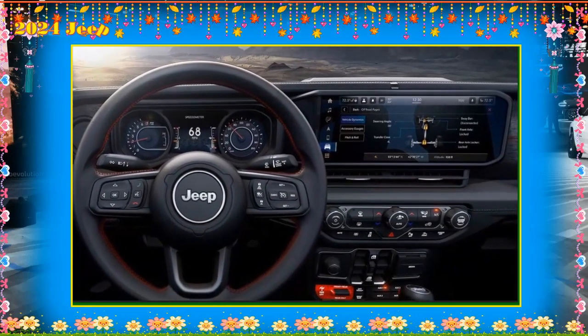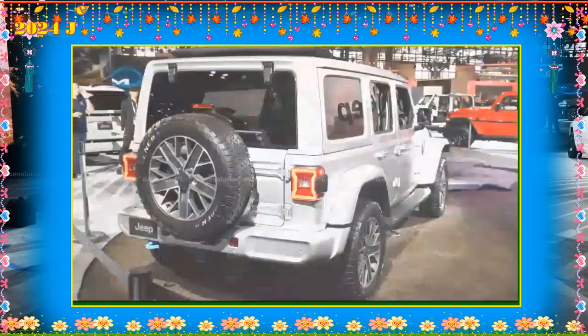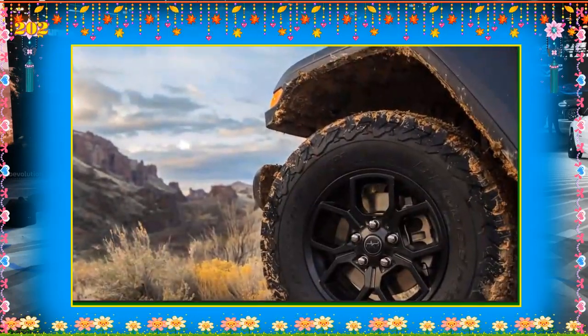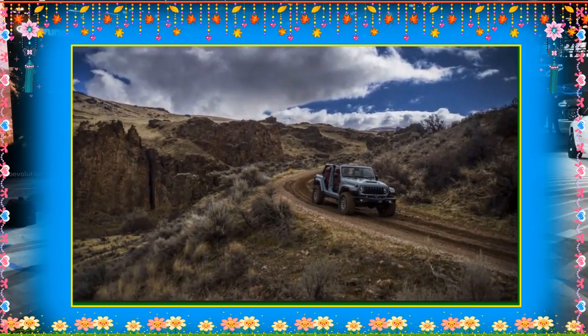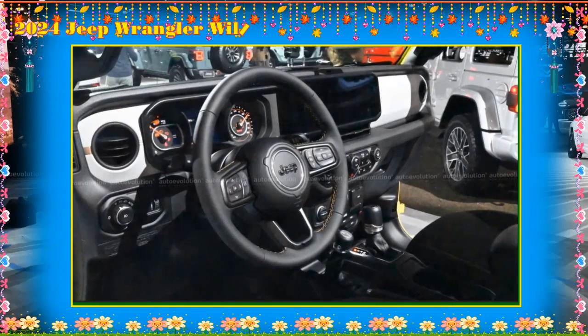You might come back with the fact that the Rubicon has standard front and rear locking differentials and a disconnecting sway bar, and the Willys makes do with just a rear locker. The fact is, most people don't wheel hard enough to need all the kit that comes on a Rubicon. Unless you're headed to Moab and Hell's Revenge every weekend, you'll likely be satisfied with what the Willys has to offer.